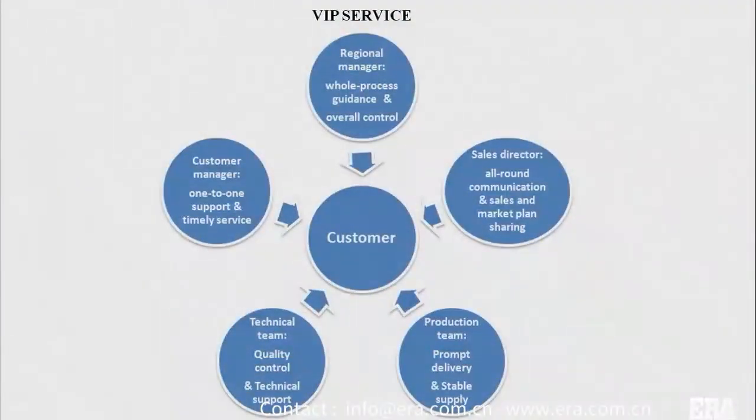Last but not least, we go to the service advantages. Working with ERA is not just about buying and selling. You will get all kinds of services. For example, you will not only get one-to-one support and timely service from your customer manager, your regional manager and sales director will offer a whole process guidance, while the technical team will offer quality control and technical support for our clients. Our production team will make sure there's a prompt delivery and stable supply. So the cooperation is the joint collaboration of all departments of our two companies. And this, I believe, will lead us to the glory together.